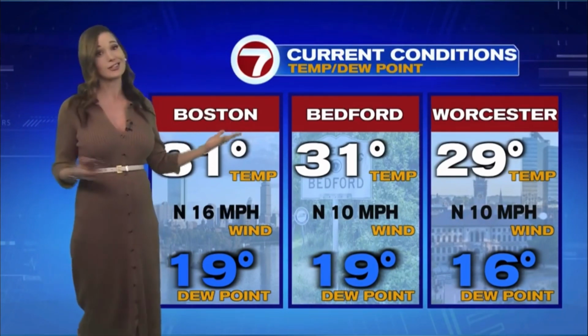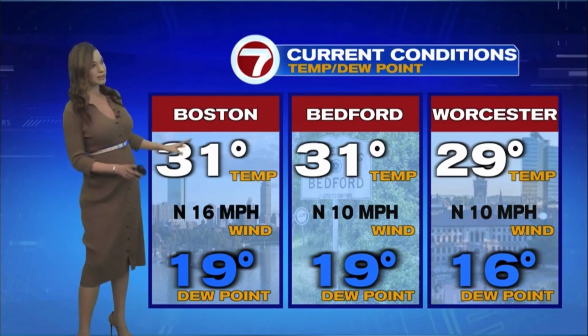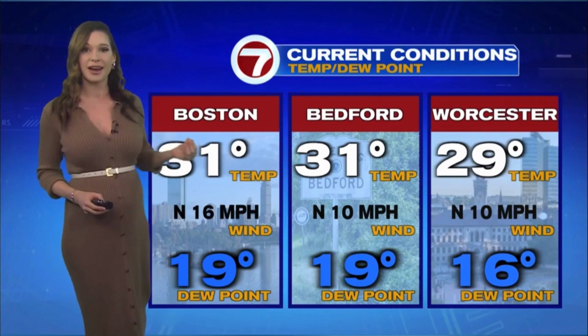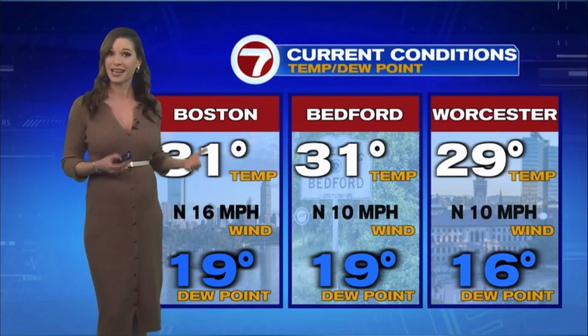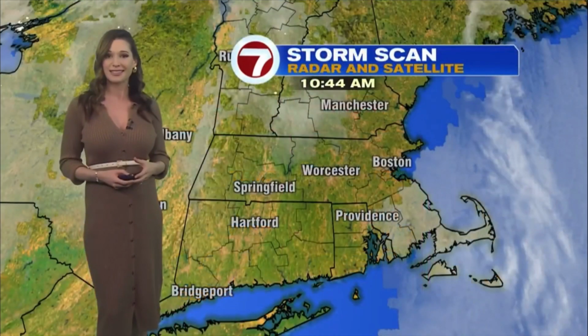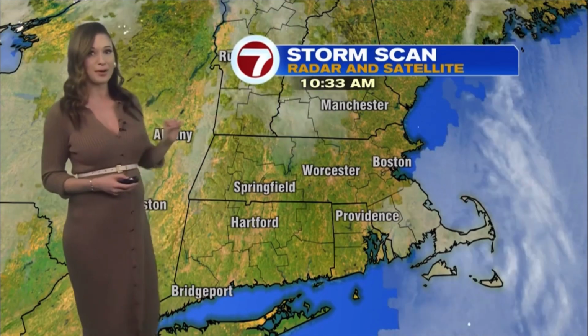We look at our current conditions, still cold out there in the upper 20s to the low 30s. We have a northerly wind that's been anywhere from 10 to 20 miles per hour, and this is adding more of a chill to the air. Our dew points are in the teens, so certainly a drop off compared to yesterday, and there's a drier air mass in place, helping to bring us some of that sunshine, maybe also some drier skin for you, so you might be reapplying some lip balm and lotion today.